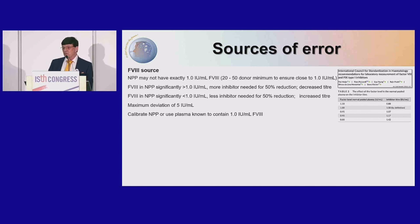Your factor VIII source, we tend to think that normal pool plasmas are all the same, and I'm afraid they're not. So you have to be very careful with your factor VIII source. You can't assume that it's definitely got 100% factor VIII. So the ICSH guideline that was only published a couple of weeks ago suggests that if you're going to prepare your own normal plasma, you need a minimum of 20 donors.